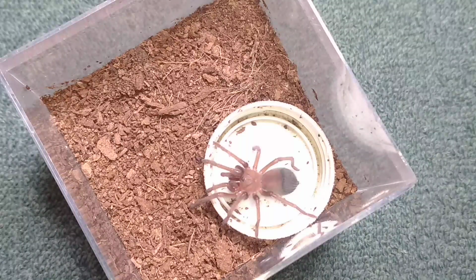I got this guy at maybe a quarter, a third of an inch, and it might be an inch and a quarter, inch and a half now, and I've had it for about a year or so. So they're painfully slow-growing species, but when they get to adult size, their colorations just make it all worthwhile. It's not very striking right now, but it's still a pretty cool tarantula. Let's see if it's hungry.